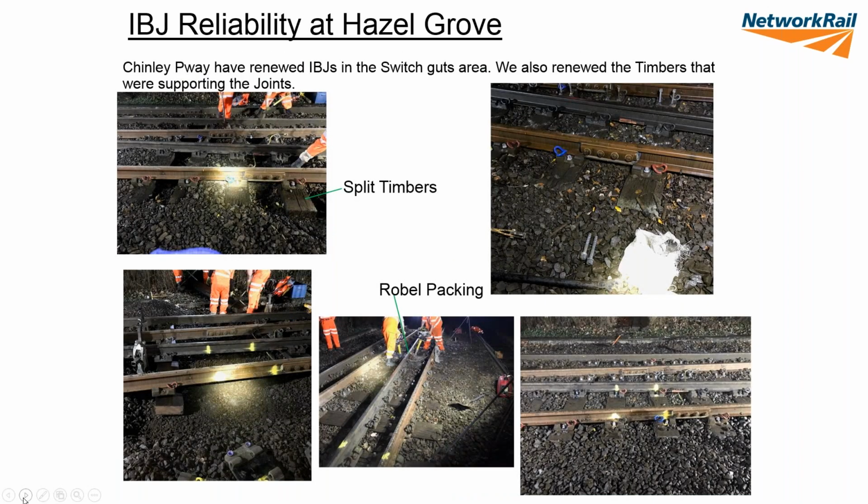Reliability work, so I was talking before about track reliability. So this is IBJ work on our cyclical maintenance that we do. So we change the old IBJs, insulated block joints, and we realized the timbers were split underneath, so we changed the timbers as well to give it a good base for them joints to sit on. So that was good.